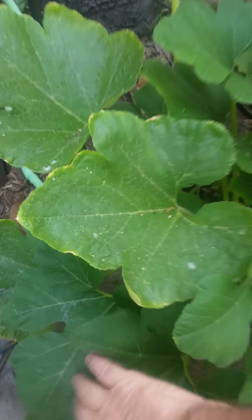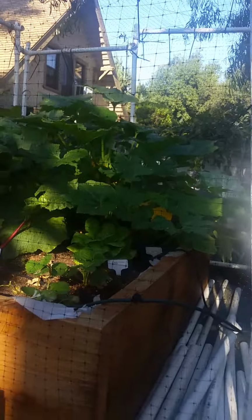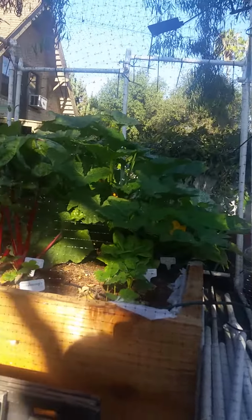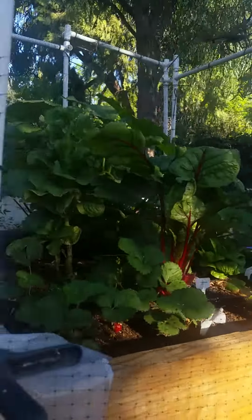Squash. Just move that aside. There you go. And then we've got broccoli and Brussels sprouts. I don't know if these things are going to make it, but that's what I got there. Over here on the jacuzzi, I've got summer squash and some lettuce and some strawberries.